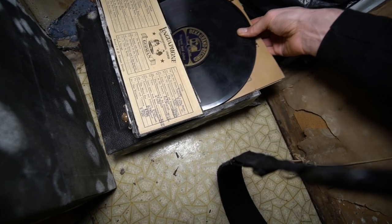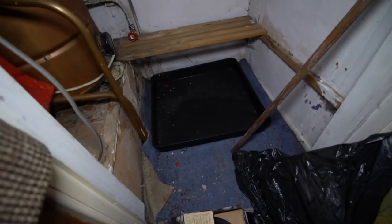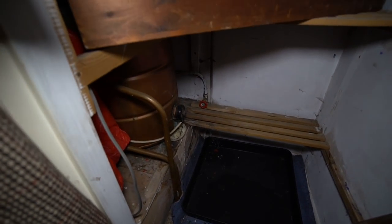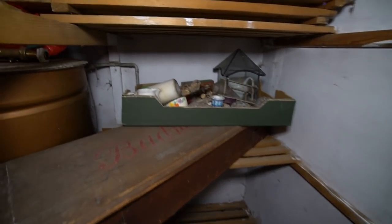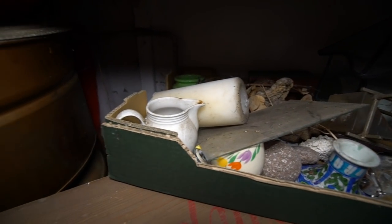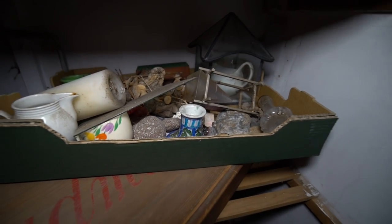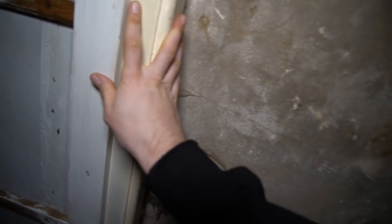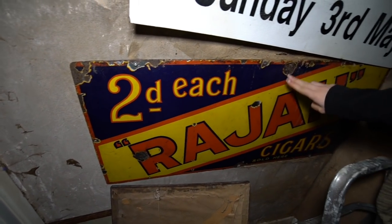Linguaphone, control. Little boiler. No, it's got a copper boiler as well. Tucked away. More rocks. Too interesting. Look at that, Roger cigars. 2D each. That is old.